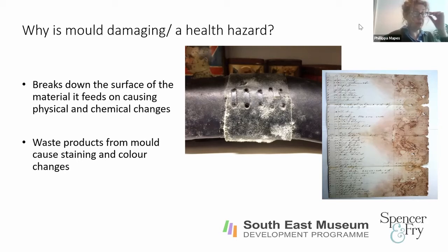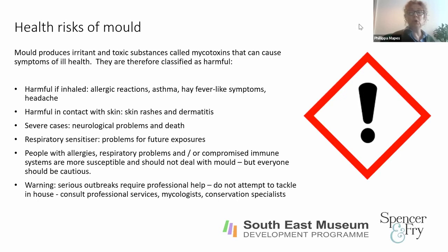But also, a byproduct of mould worth mentioning is that because it releases organic acids, it can also etch and corrode metals. So there are lots of ways, lots of objects that will be susceptible to damage by mould. But more importantly, mould is damaging to human health. So as we're talking about hazards today, let's just have a look at the health risks of mould.